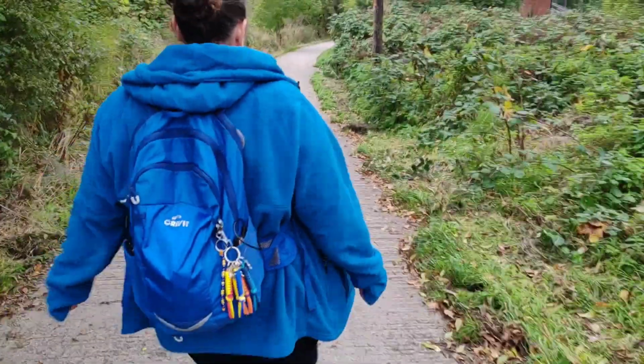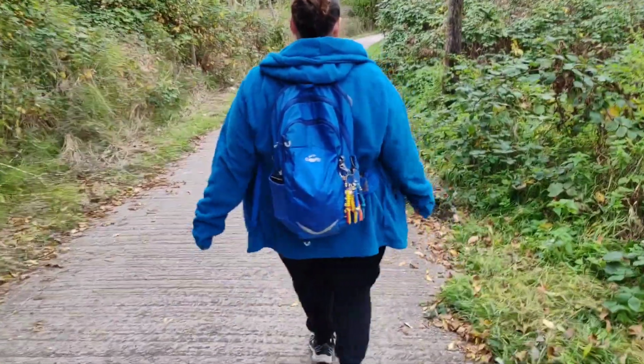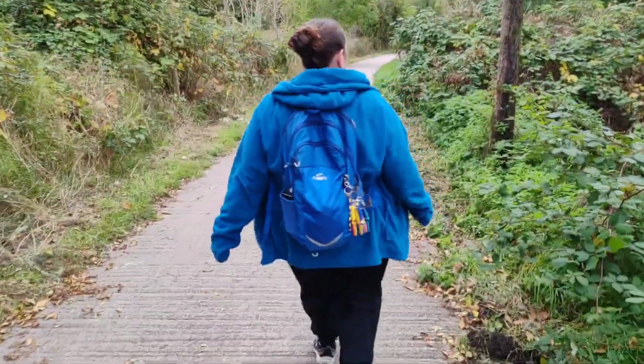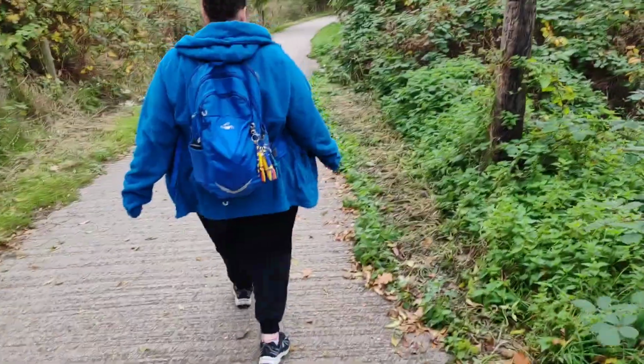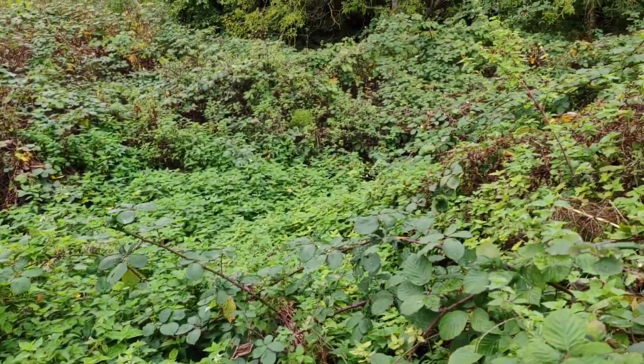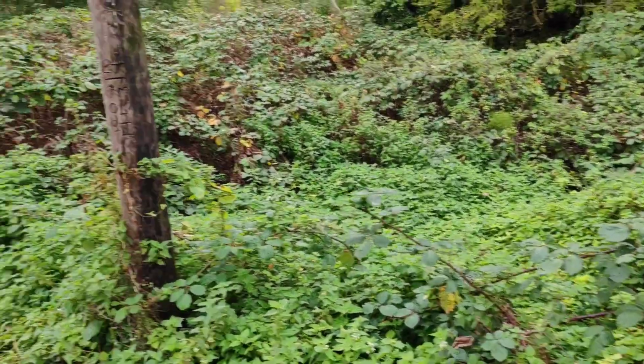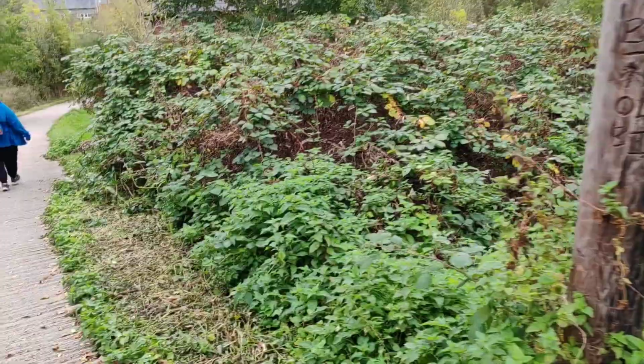But this is actually quite steep. I've never ever been on this track before. As a Swindonian all my life, still finding new places. And I'll give you a sort of span. That's where Peggy says those tank and anti-air bits and stuff, all from World War II, are buried in there.